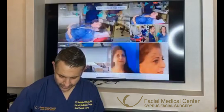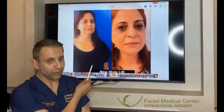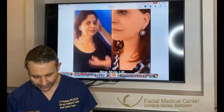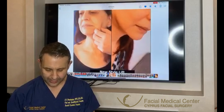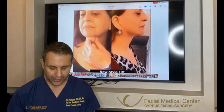Maybe this one works. And you can see the patient live, before and after. You can see the before on this side and the after. As you can see here, big difference. And look at live. Now there's no pictures, there's no Photoshop, there's nothing. You can see the very nice delineation of this patient, how happy this patient is.